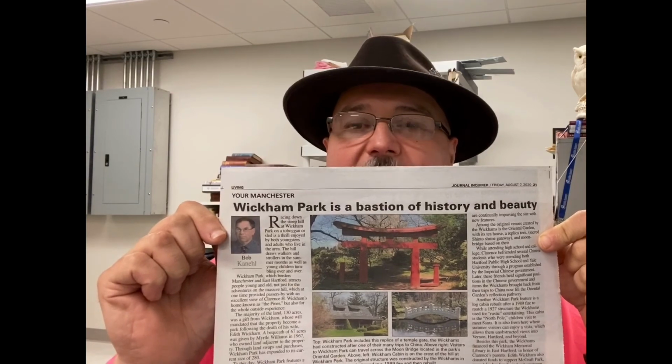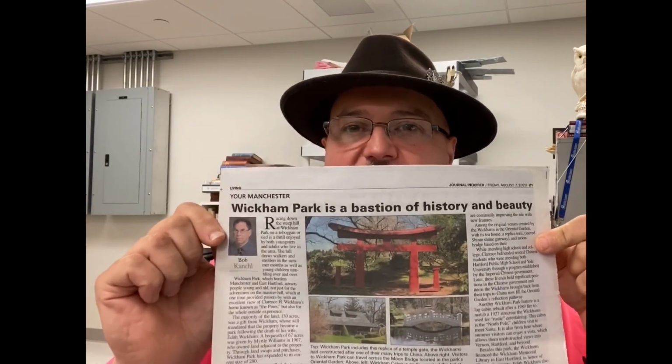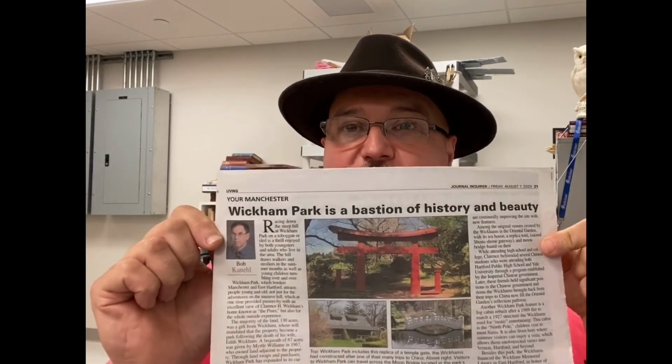Oh, and before I forget, if anybody has the Journal Inquirer from Friday, August 7th, there's an article about Wickham Park in it, which you might want to check out. If you don't have access to it, just let us know. Either give us a call or email us, and we'll be happy to see if we can track down this article for you so you can take a look at it. It's really, really cool.